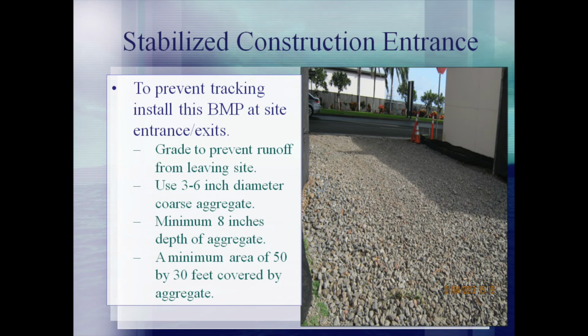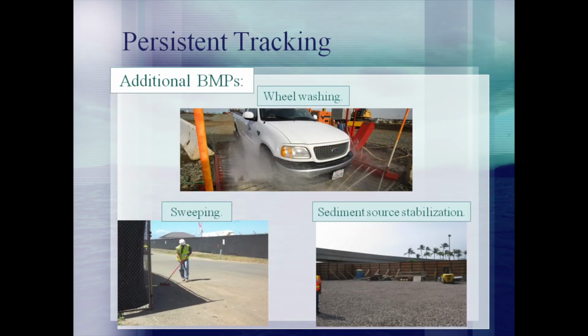In general, the entrance should be a minimum of 50 by 30 feet and covered with 3 to 6 inch diameter aggregate. Maintenance may need to be conducted throughout the life of the project to remove accumulated sediment and keep the aggregate from settling. If tracking persists, additional BMPs can be implemented, such as regular street sweeping, washing vehicle tires as long as the wash water is properly contained, and stabilizing the source of the sediment.